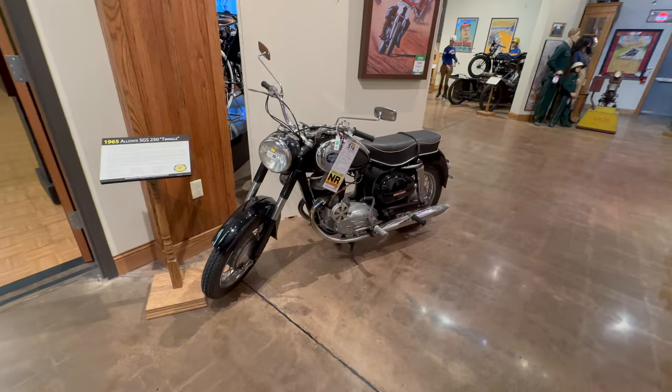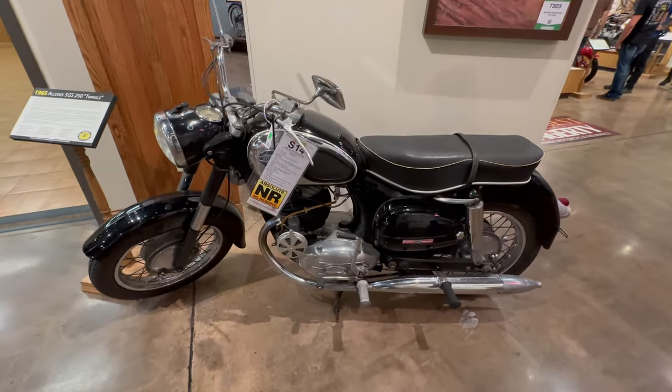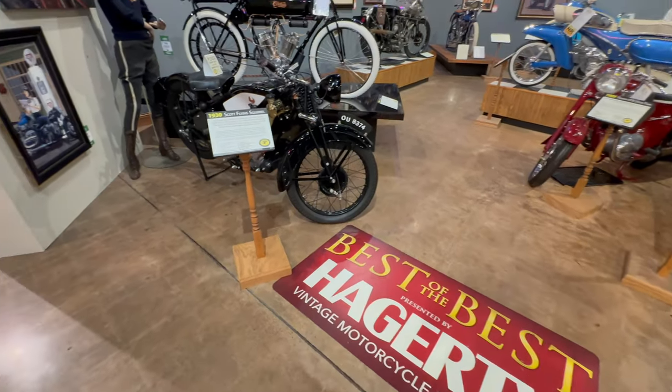Here's an Allstate motorcycle. These were sold from the Sears catalog. Well, according to the sign on the floor, we're going to find the best of the best in here.